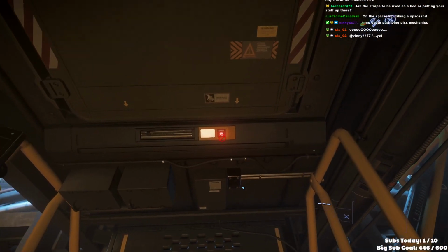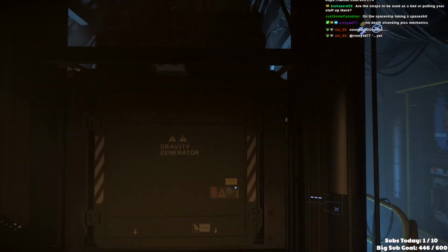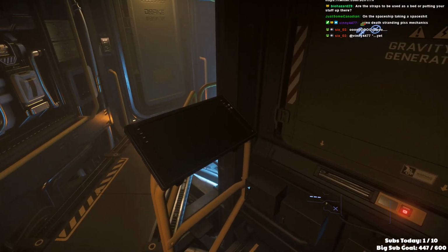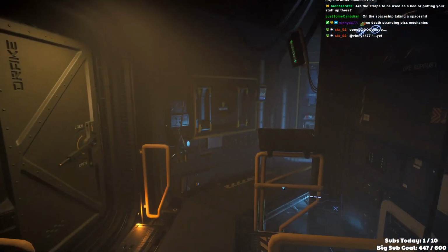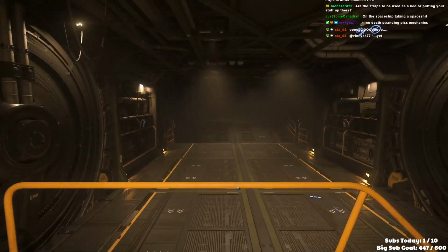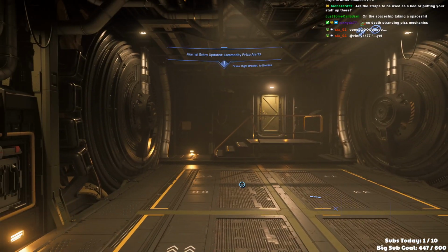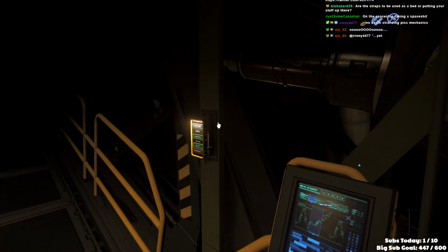There's a button here to open and close that is non-functional right now, but eventually another feature is that you'll be able to turn off your gravity generator so that you can have zero G inside your ship. Life support systems, very important. And here's the cargo bay. So this is a big old cargo bay, perfect for just throwing tons of cargo in here, and also can definitely fit a few ground vehicles as well.